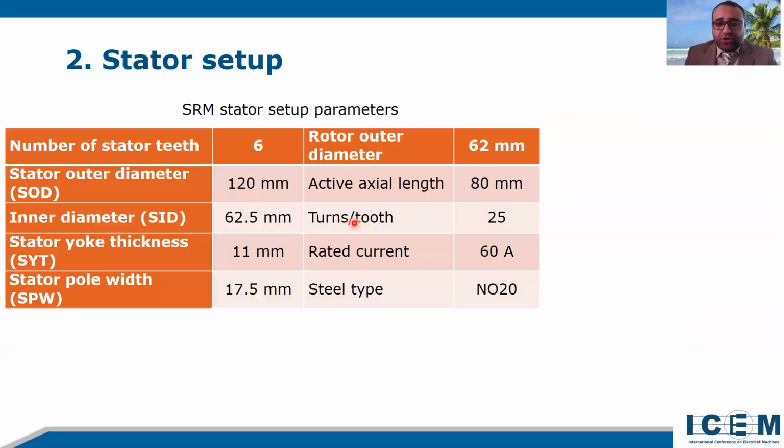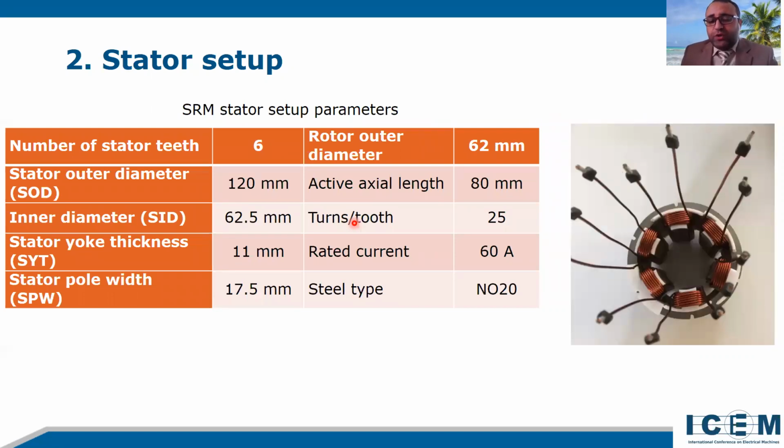The next point is the stator setup. We have simplified the analysis to consider only a stator of an electric machine with concentrated windings, without a rotor. Therefore, it's called the stator setup. This stator can be a stator of a switched reluctance machine or a synchronous machine or whatever. So it's a 6-pole stator with non-overlapping concentrated windings. And in this table, you can see most of the relevant parameters.